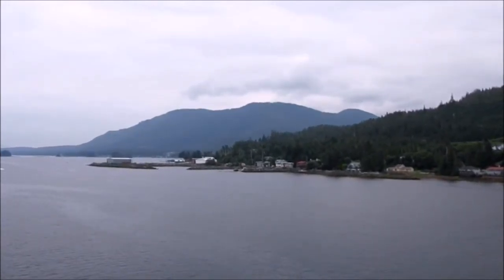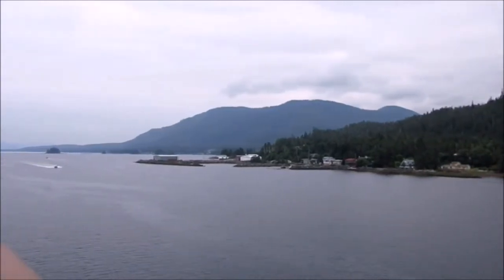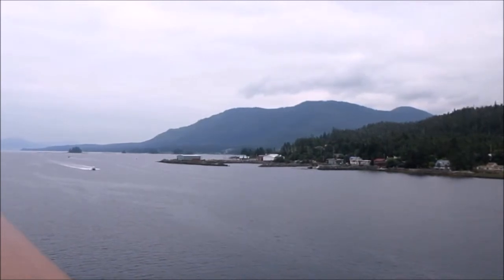Well, we have moved. This is after the excursion. Bye bye, Ketchikan.